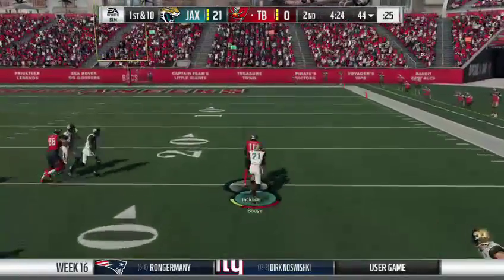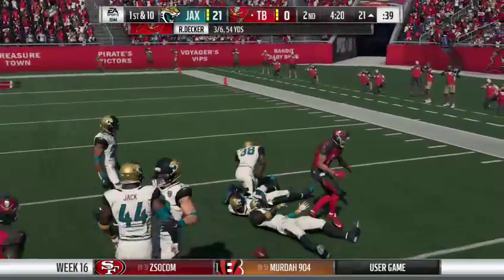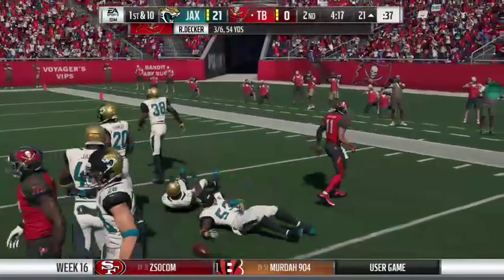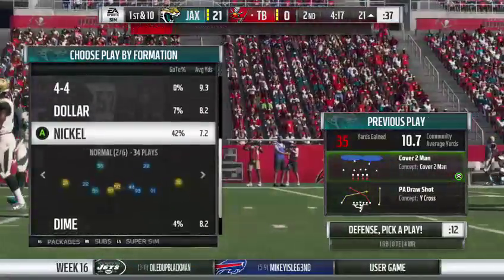He's got the hookup here to DeSean Jackson. And he'll get this one down near the 20-yard line. And that one results in 35 yards.